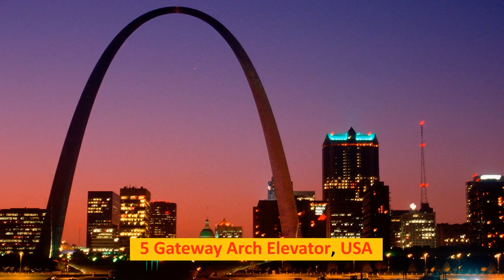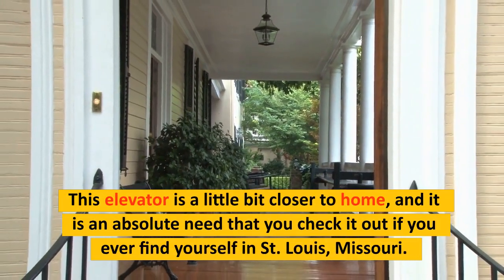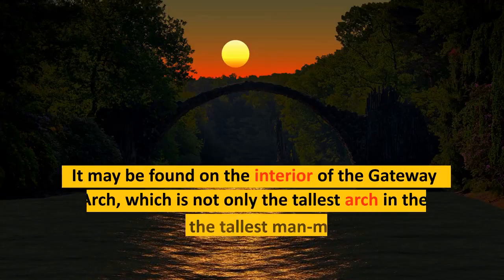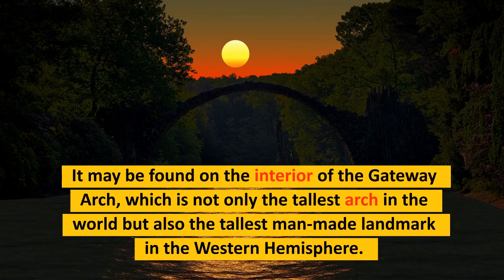5. Gateway Arch Elevator, USA. This elevator is a little bit closer to home, and it is an absolute must that you check it out if you ever find yourself in St. Louis, Missouri. It may be found on the interior of the Gateway Arch, which is not only the tallest arch in the world but also the tallest man-made landmark in the Western Hemisphere.